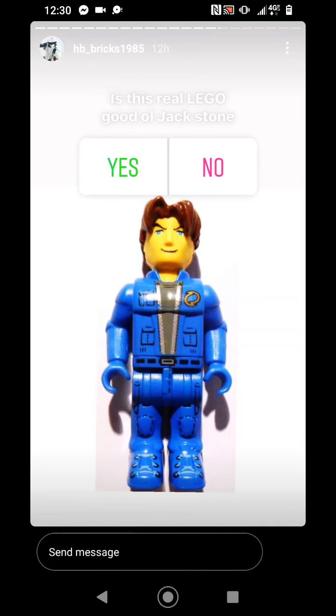Again, these all check the boxes that I can find, and maybe I have a broad perspective when it comes to identifying something as real Lego. But I know that the company is a toy company, and I know that they are always trying different things. Even if something seems standard, even if some things are long-lasting, it doesn't mean it's the only thing that they've ever done. So Jackstone is yes. No, stop.